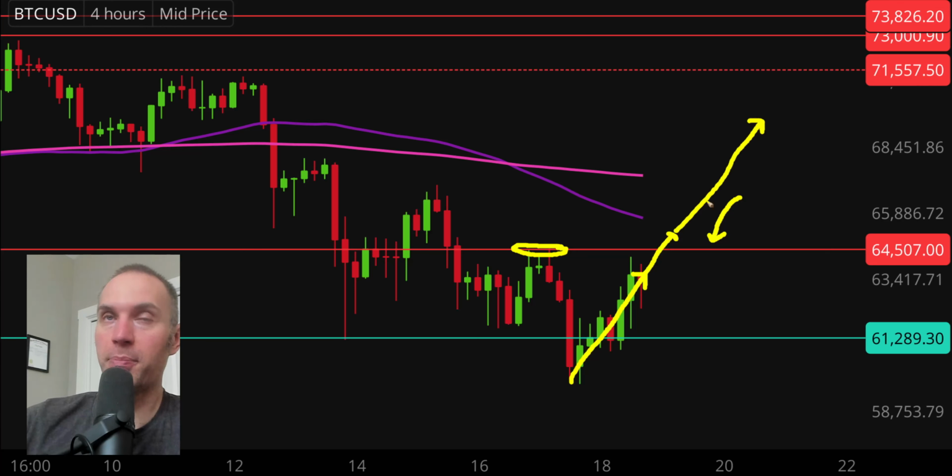But if the price is way up here, that would be telling you that this bounce has turned into an absolute beast mode. It's broken these areas of resistance. But those will be the two main questions that revolve around the 61,300 mark and the 64,500 mark.